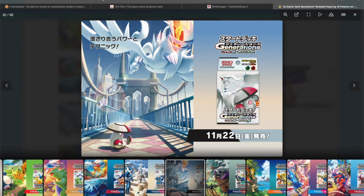Same thing here. Look at this, where you go to, what's the city called? I forgot it. Like the main city of Unova, right? And it's connected with the bridge that you walk over. We see the Reshiram flying here. Love that you see the flames on the back here. The sun is just having some sun flares here, and the Amoonguss right here.